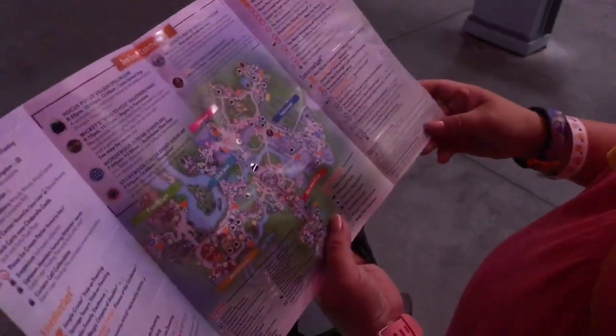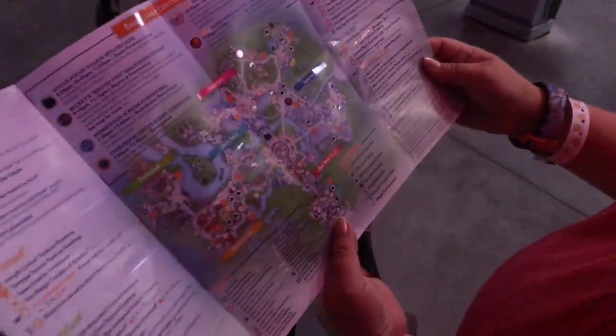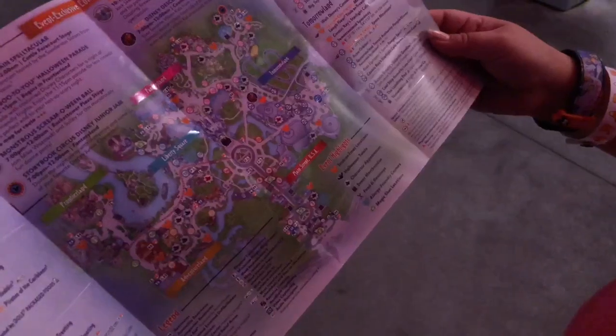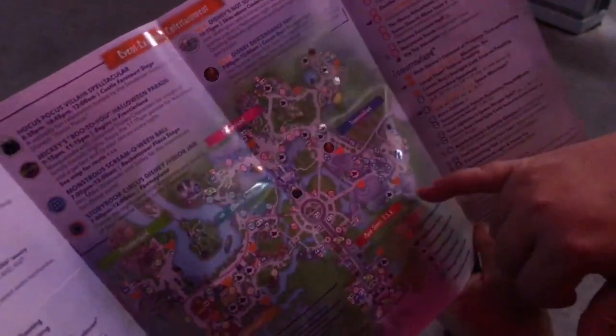So the best thing to do when you want to make sure you hit all of the treat stations is open up your map and check it out. Each of the treat stations is located with an icon. And the icon is a little orange Mickey. Little orange Mickey. Is it a Mickey pumpkin?